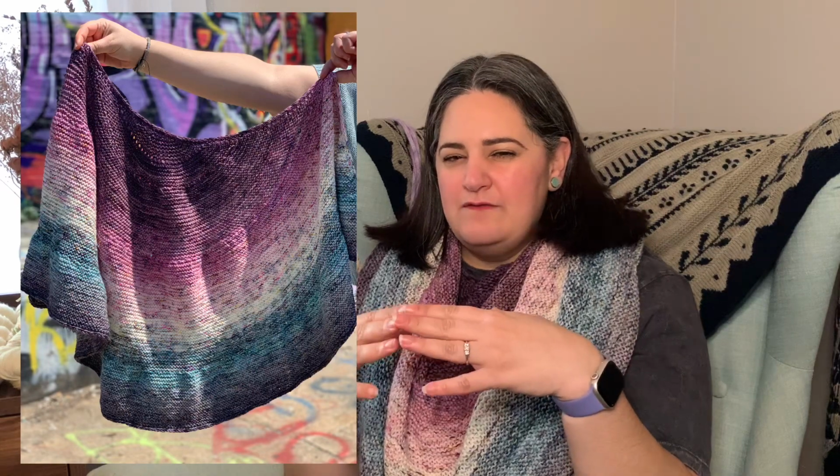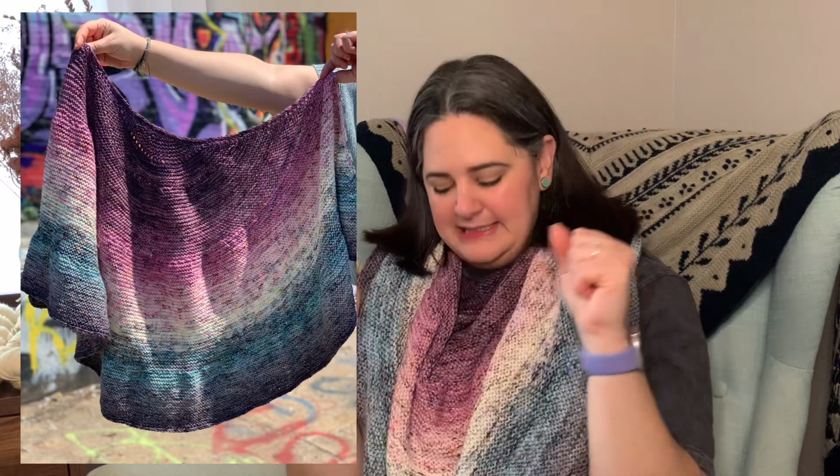So I want to say that the pattern called for 450 grams of yarn to get the smaller size. This is the smaller size, and actually being that I used 24 minis that were 20 grams each, that's 480 grams of yarn. I didn't even get to the final increase for the smaller size. So, as you can see, it's still plenty big. Any bigger than this, and it might have been a little bit too big, kind of bordering on that small blanket size. So yes, this turned out perfectly.